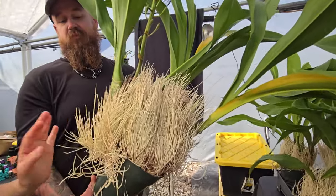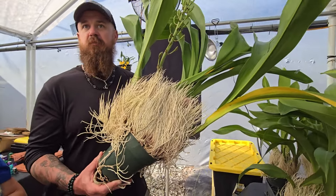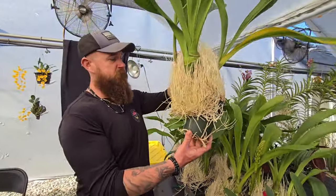How often do you water them then? I water twice a week in my shade house in the summer. And then in the winter, I only water maybe once every 8 days. Oh, okay. Wow. Because a lot of plants do go dormant in the winter months.